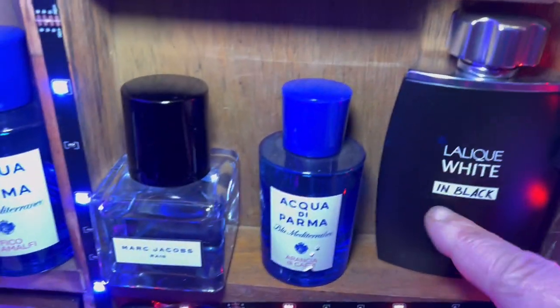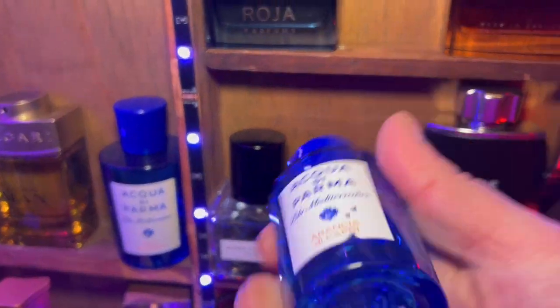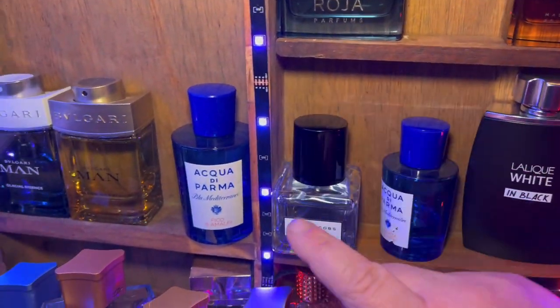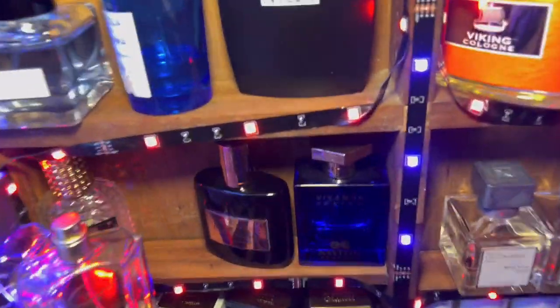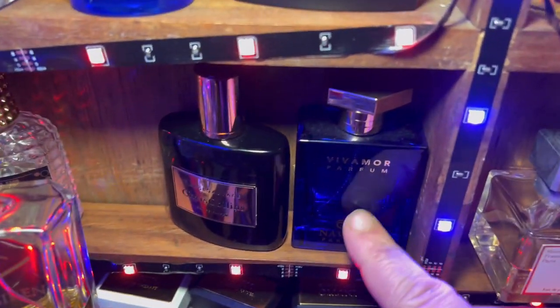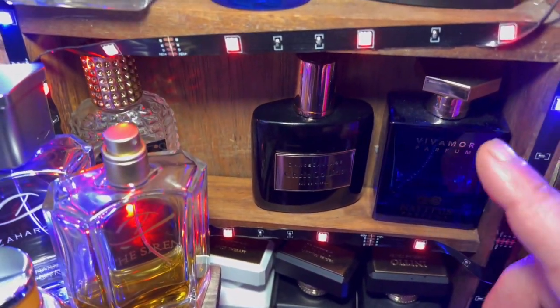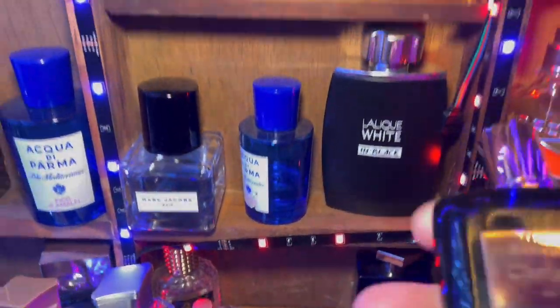Here's one from Lalique, another one, white and black, I just got in. Here's my first Acqua di Parma I ever bought, Arancia di Capri, amazing, just doesn't perform. Marc Jacobs Rain does perform, smells great for the summer. Here's a Nabeel Viva Mora, like a blend of Baccarat 540 and Venice.